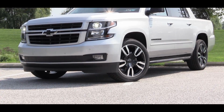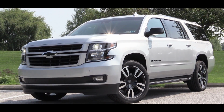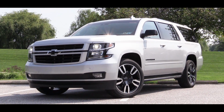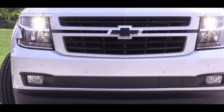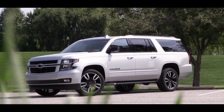To start, there are two eliminated colors for 2019, including Havana Metallic and Tungsten Metallic, and the new color replacing those is going to be Shadow Gray Metallic if you were interested. But regardless, up front you will get a black mesh front grille for the LS and LT trim levels, and there will be a front grille with chrome bars if you go with the Premier trim level.